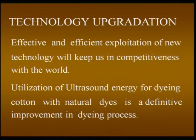Technological upgradation, effective and efficient exploitation of new technology will keep us in competitiveness with the world. Why was technological upgradation required? Why did we not just keep on doing the conventional methods? Why was there a necessity to do something new, something more innovative? Because we have to keep pace with the advancement that is happening in the developed countries. And since we are one of the developing countries, we need to keep pace with this advancement of technology. And therefore, there was a need for technological upgradation.